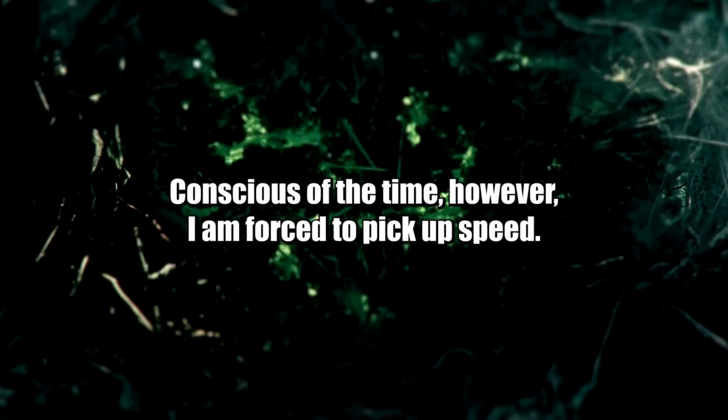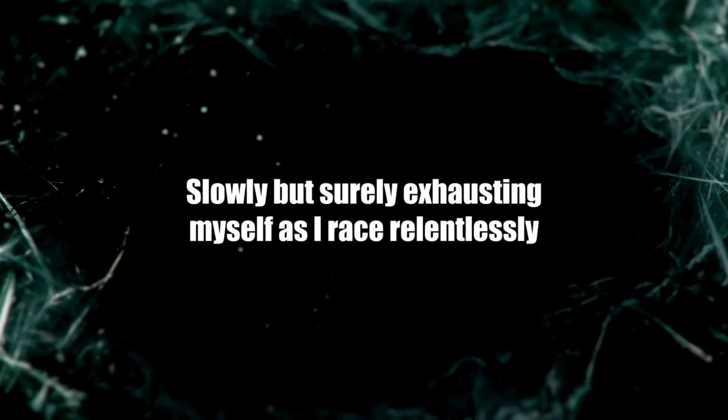But no matter how carefully I try to clear the route, there always seems to be a piece that I've missed. Conscious of the time, however, I am forced to pick up speed, slowly but surely exhausting myself as I race relentlessly between the two pedestals. 12.3% complete, 12.6% complete, 13% complete.